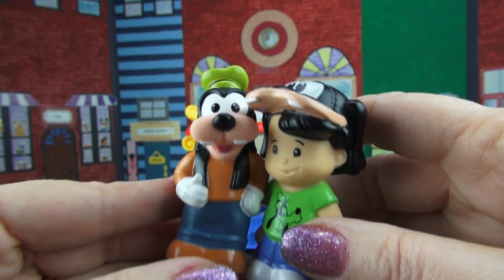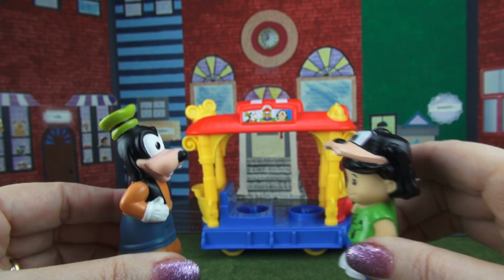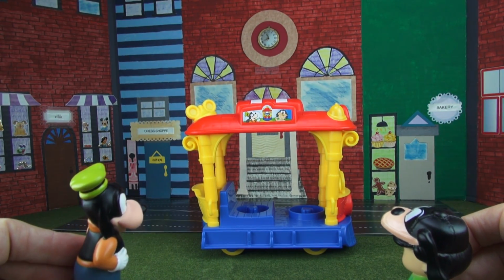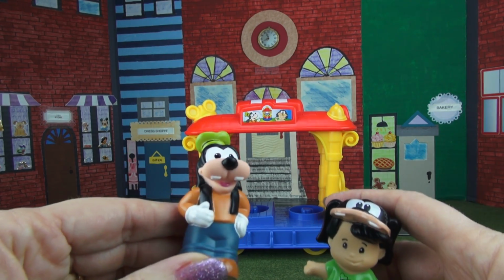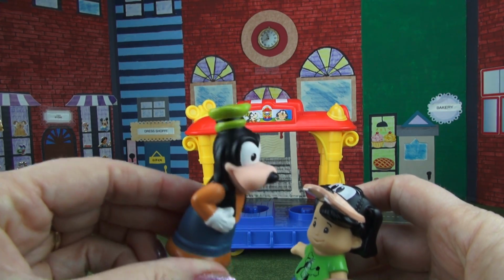So here's what's going on, Goofy. I've set it up so that your trolley is in a city and you can give rides to people from one side of the city to the other. Whoa, that'll be so fun. Come on, Koby, I'll give you the first ride.